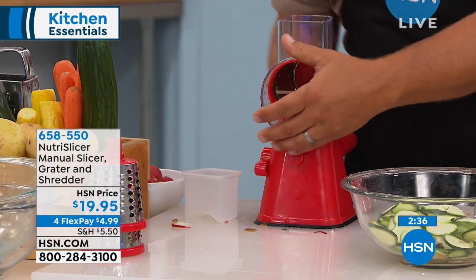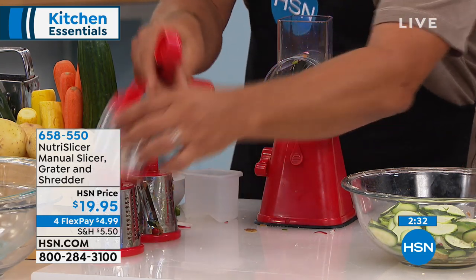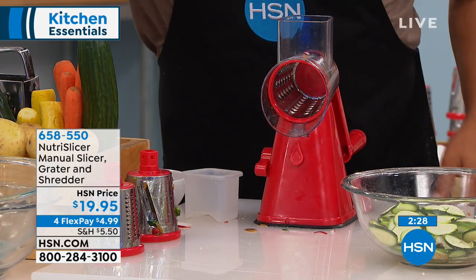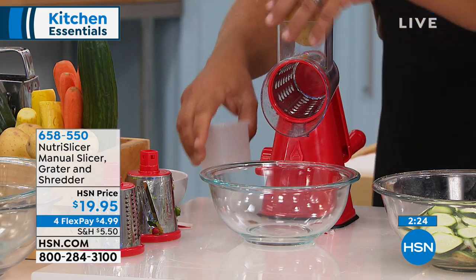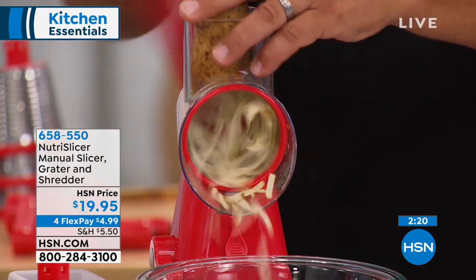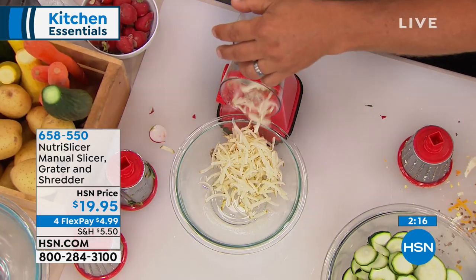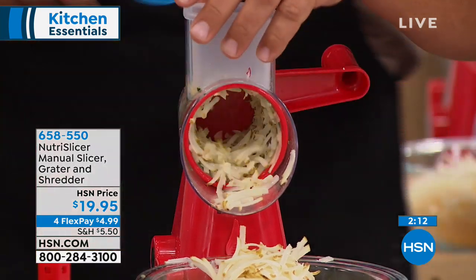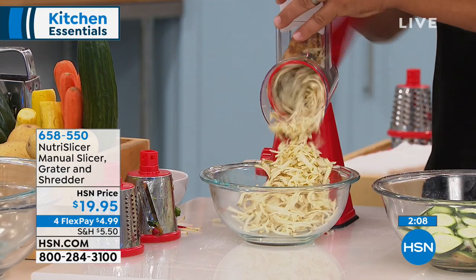But watch this, here's how easy it is to change. I push the button on that handle, the drum comes out. I'm gonna put the coarse grating drum in, because I don't know about you guys, but I love hash brown potatoes. Oh my gosh, and if you've ever tried hash browns at home fresh, you're gonna love this machine. I'm gonna use a russet. Look, all you do is turn the handle. It's like a hurricane of hash browns coming out of the machine, and everything can go right into a salad bowl. Or it can go right into your frying pan. Over and over, all you do is turn the handle.